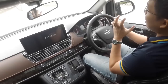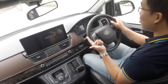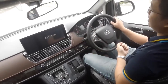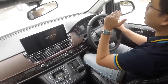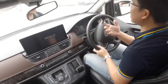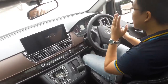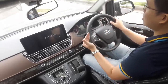The Starex has a more economical and more powerful 2.5-litre turbo diesel engine. That means the Starex is able to pull its weight more effortlessly. Okay. The Starex also feels better sorted dynamically. When you drive the Starex, it just feels like that car has a lower center of gravity. It feels better balanced than this one. Dynamically, the Starex still instills more confidence behind the wheel when you are driving.